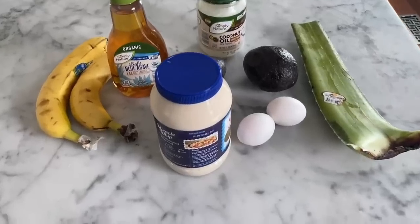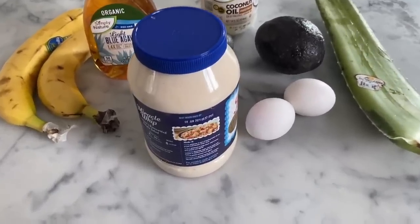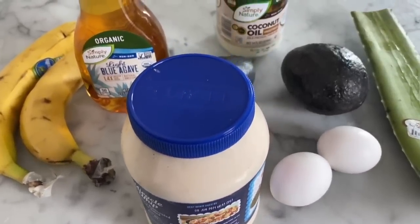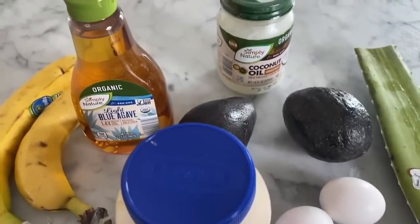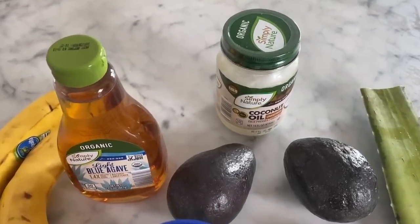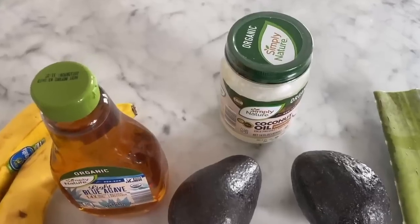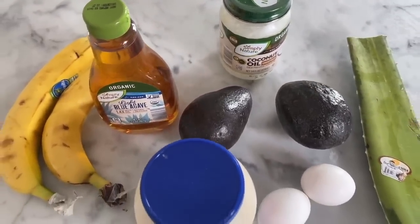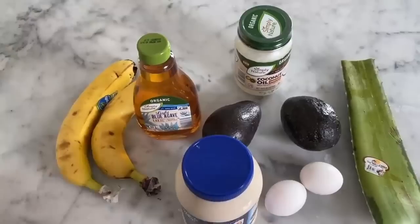Alright family, let's get right into it. So these are the things you're going to need. You don't have to have everything on this list. Just use what you have, honestly. Even if you have 50% of everything on here, you will be fine, I promise. When I do this, I normally don't add honey or banana, but I'm going to try it this time to see how it works, alright? So let's go ahead and get started here.